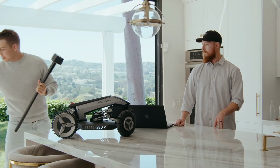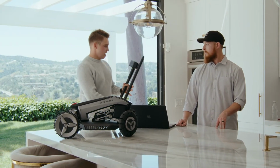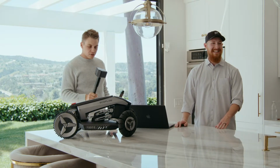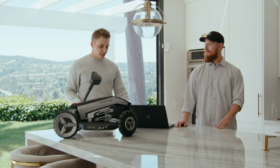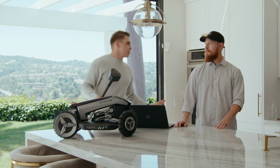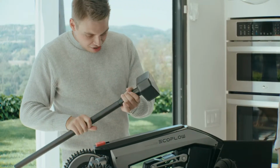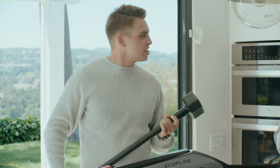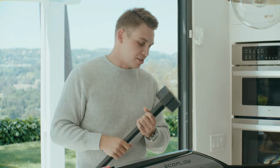Can I have the other part? Yeah. So it's not a Thor's hammer, although it could be, but this is the RTK antenna, and RTK is very special. Let me nerd out for a second. All right, let's hear it. So RTK is real kinematic, I think. Real kinematic something. Let me know in the comments.